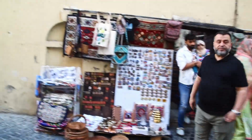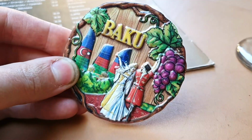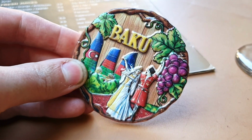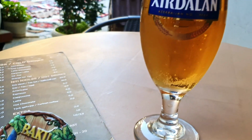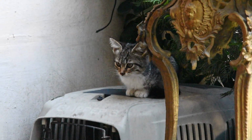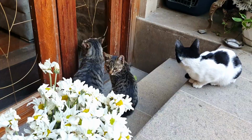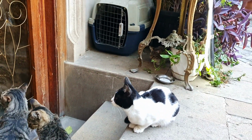To walk off lunch, I went hunting for the one souvenir I always pick up these days. That's right, a magnet. There were almost too many to choose from, but I picked up this nice little round one. And chilled for a bit with a beer. As usual in this city, I had company from some four-legged friends. So many cats.